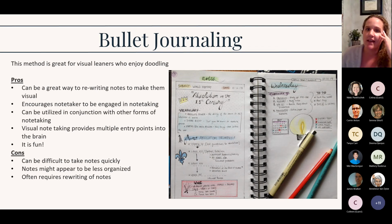It can be difficult to take notes quickly. If you write it down and you wrote something wrong down, it can be annoying. It can make it not be pretty. That might be important to you. But it's a really good way of reviewing information afterwards.